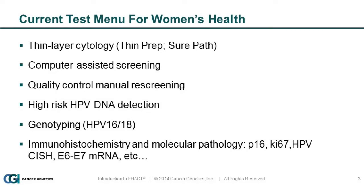Today's menu for cervical cancer screening includes thin layer liquid-based cytology such as ThinPrep and SurePath. Both utilize computer-assisted screening. Cytopathologists manually review all abnormal cervical smears. Of course, there's the widely used HPV testing and genotyping, as well as various immunohistochemical and molecular tests which are ordered by the cytopathologist to help clarify a difficult case. What are the problems with these current tests?